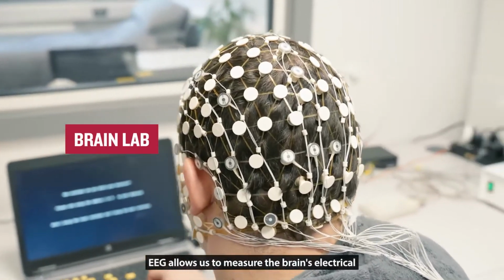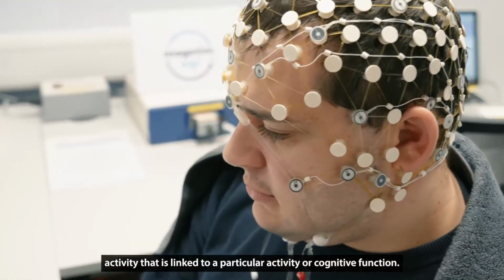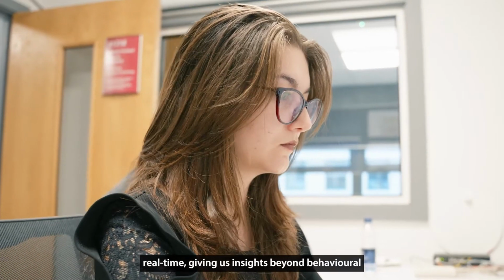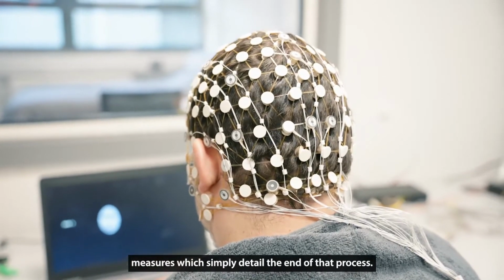EEG allows us to measure the brain's electrical activity that is linked to a particular activity or cognitive function. What is important about using EEG is that it allows us a window into a process as it unfolds in real time, giving us insights beyond behavioral measures, which simply detail the end of that process.